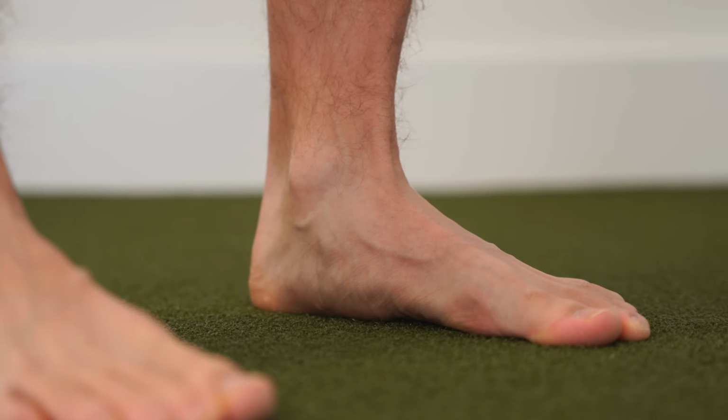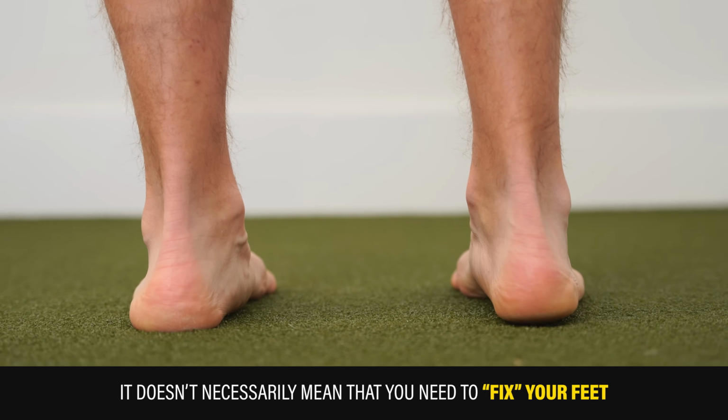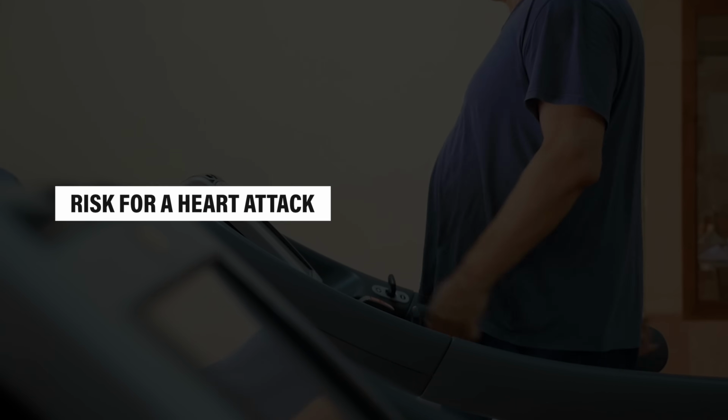Well, I'm not trying to say that the structure of your feet can never be a contributing factor to your symptoms, but that still doesn't necessarily mean that you need to fix your feet. When it comes to rehab, the goal is to modify the possible contributing factors to your symptoms, but they have to be modifiable. As an analogy, think about someone who is at risk for a heart attack.